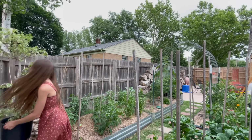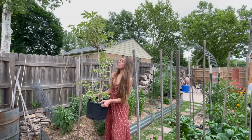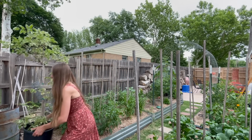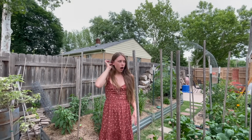Also, I got an elderberry plant, which I'm really excited about. So this elderberry is called Instant Karma. Loved the name. Okay, so me and my husband were at the plant nursery and I was like, oh, is that an elderberry plant? And it was.